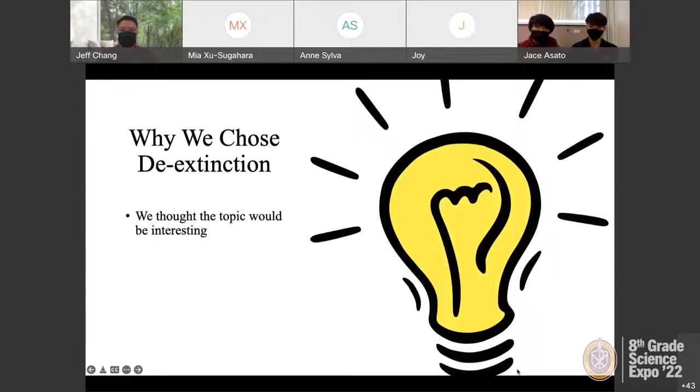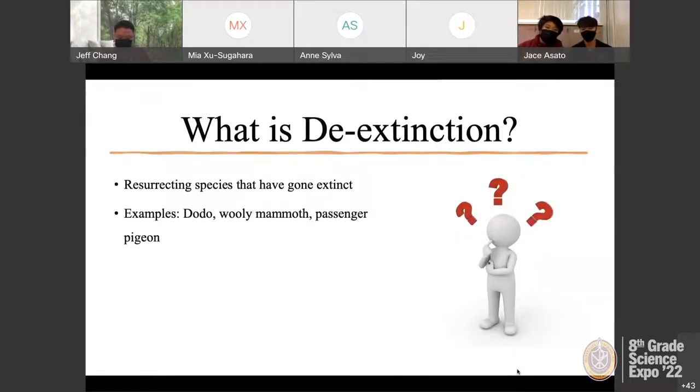Why we chose this topic? We wanted to research this topic because we wanted to, first of all, see if it was even possible. And if it was, we wanted to see how soon we will be seeing extinct animals roam the earth again. So, you may be asking, what is de-extinction? De-extinction is a process of bringing back certain species that are found extinct. Some examples of extinct animals would be the dodo, the woolly mammoth, or the passenger pigeon.